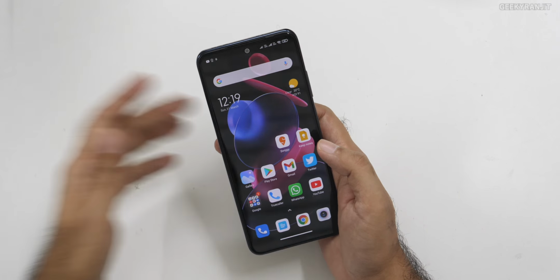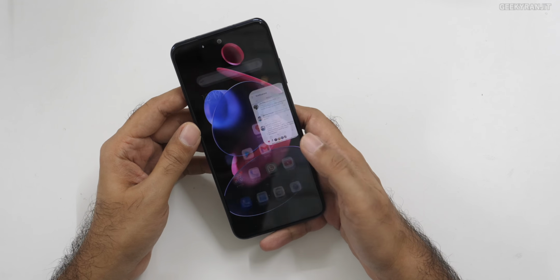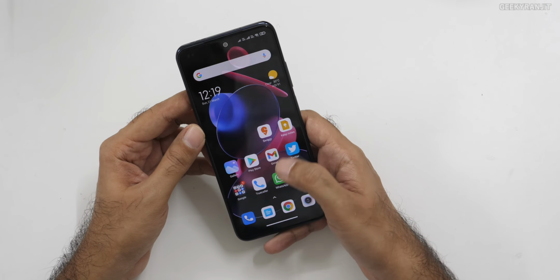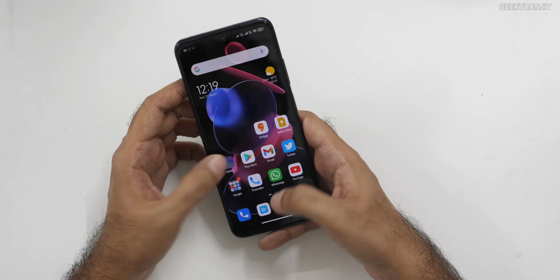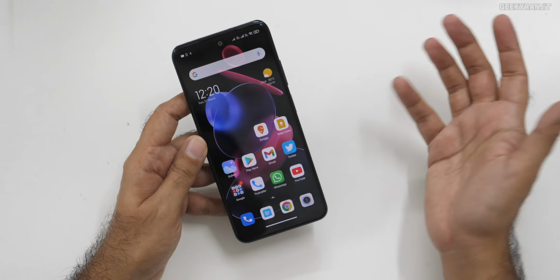It's much better than the older phones. For example, right now this Twitter, this YouTube, and even my Gmail are in memory. These are the apps that I had opened recently. They are in memory. But some of the apps, it simply does not like to keep in memory.